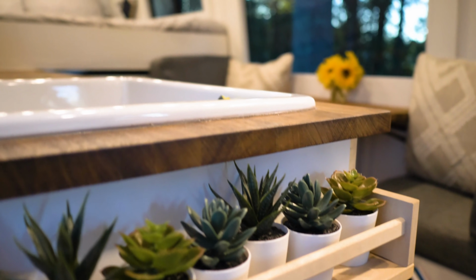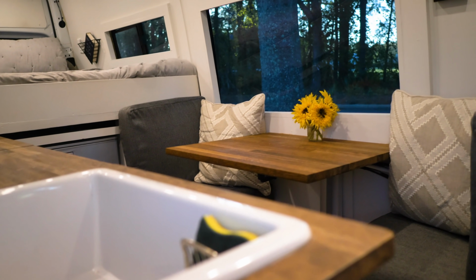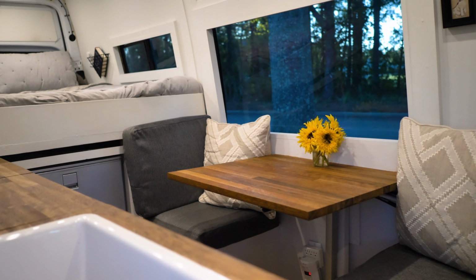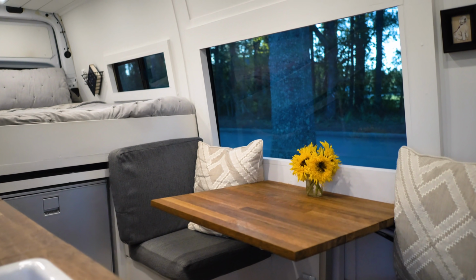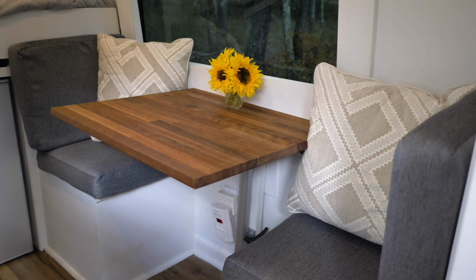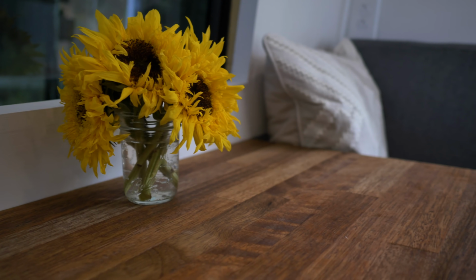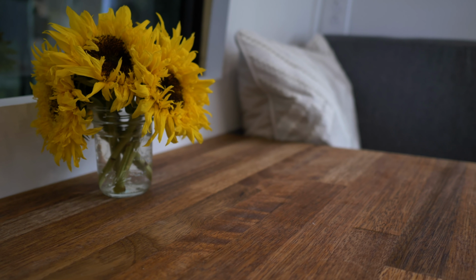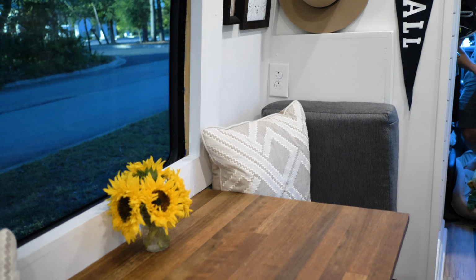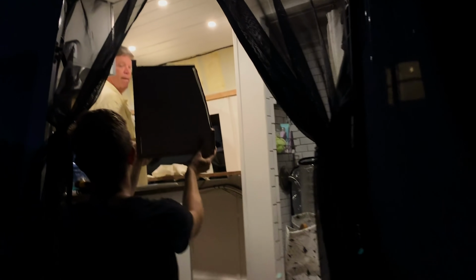So we really didn't have to purchase a lot to make this booth, which was really cool. We used old offcuts of half-inch birch plywood for the actual benches, and then the tabletop is actually a leftover cut-off piece from the kitchen counter. So it's the same one-inch butcher block that we used for the kitchen as well as the desk. And so we actually still have our desktop, which we had in here before, in storage, if we ever decide to go back to a desk, which we may do one day. We can go back and easily swap this out.